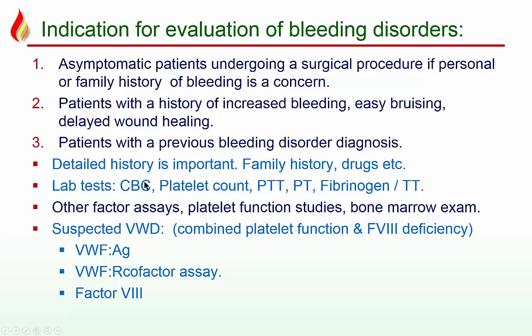Laboratory tests are complete blood count, platelet count. The commonest cause of bleeding clinically is platelets, so platelet count is a must. Then the coagulation studies, PTT and PT. In special conditions, fibrinogen and thrombin time. Other factor assays, platelet function studies, bone marrow examinations only on special indications. So I would expect you to know very much detailed about CBC, platelet count, PTT and PT.